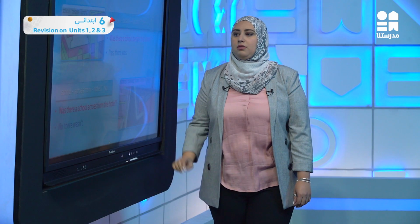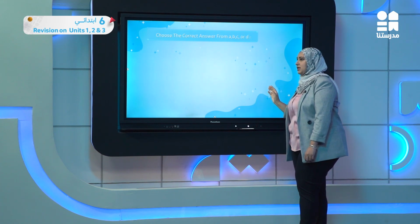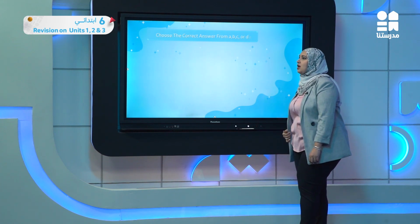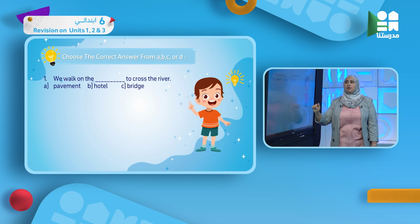Alright. Moving to another exercise. This exercise says choose the correct answer from A, B, C or D. Number 1. We walk on the space to cross the river. Pavement, hotel or bridge? I want to cross the river. So what am I going to put? I'm going to put bridge. Very good. Bridge means كوبري أو جسر.